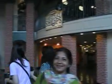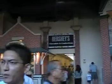Let's go right here. The entry is right here, right? If I use the restroom, just go this way. Otherwise, just go inside. Later on there will be a lot of students coming.